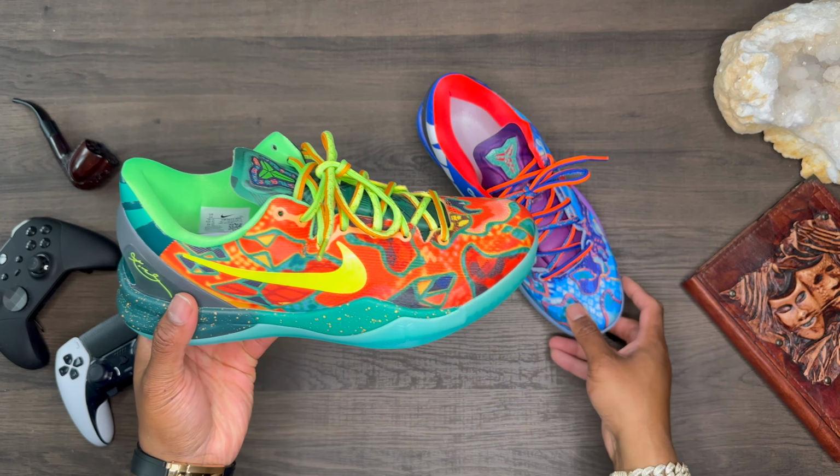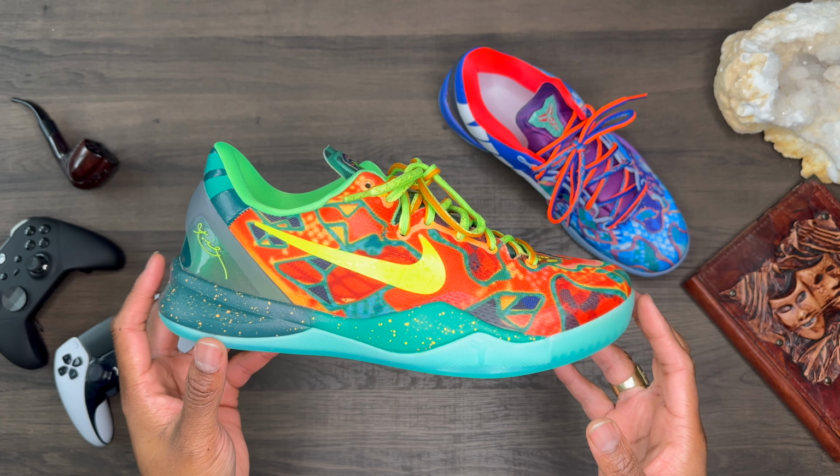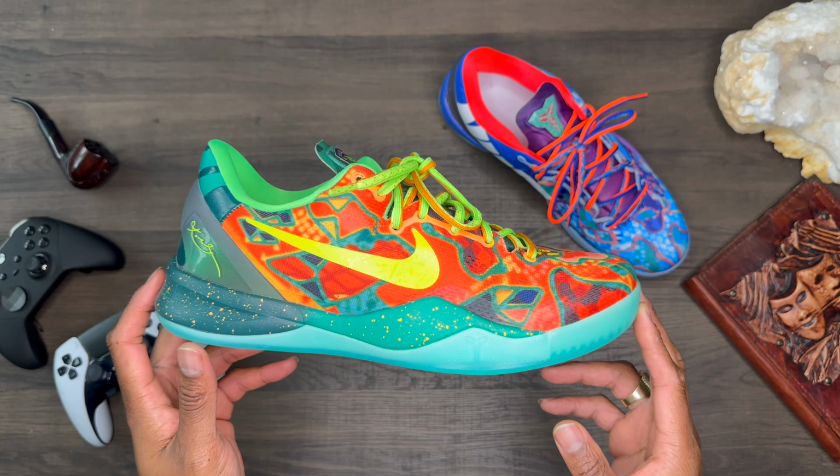And even when these came out back in the day, I was not a fan of these. The Kobes in general, I just wasn't really a big Kobe fan. I didn't like the aesthetic appeal of them. I didn't like the shape of them. I have just since started to learn how to appreciate the Kobe. Now, anyway, this is for Mamba Day, I believe, that's coming up. These will be releasing on the 13th.